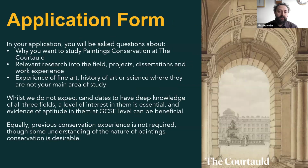So the application form, in addition to asking for a lot of typical parts of an application form, your personal details, a CV, etc., has a specific element for the MA Conservation of Easel Paintings programme. In addition to a 300-word personal statement, which is a short part where you can talk to us about yourself and your journey and aspirations in a short form, you're also asked some specific questions.